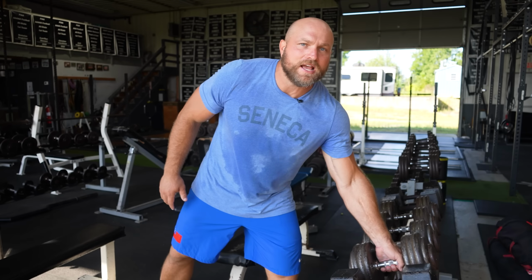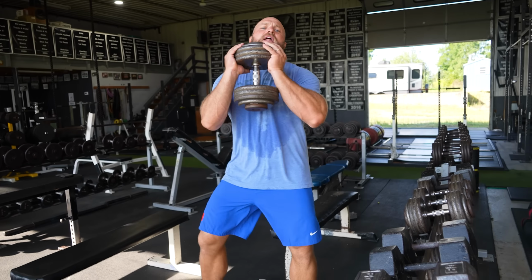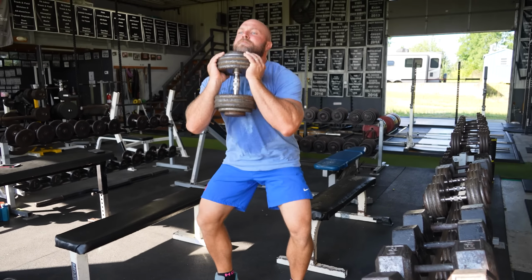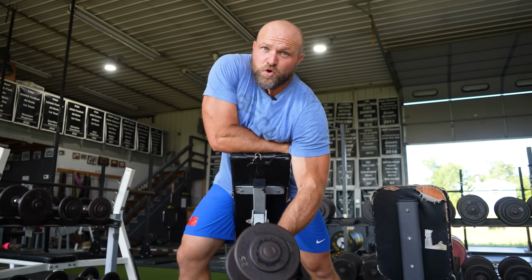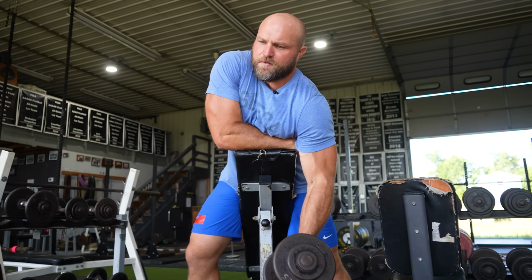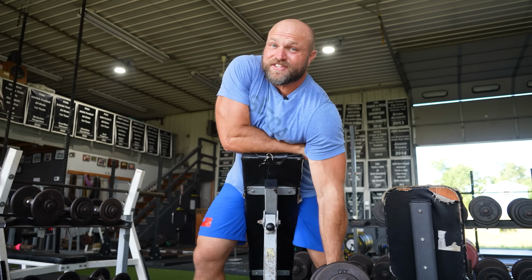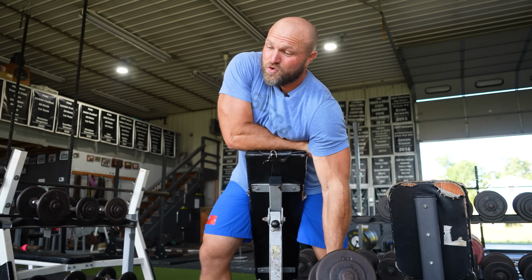We can do something like a goblet squat and still do that with a lighter load. We can do isolation exercises like this dumbbell curl, but we can even do random exercises to isolate our quads or our calves or our hamstrings.